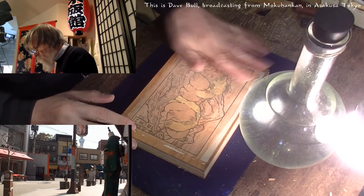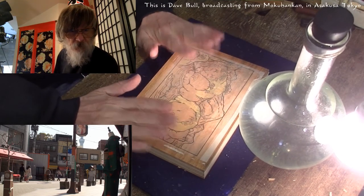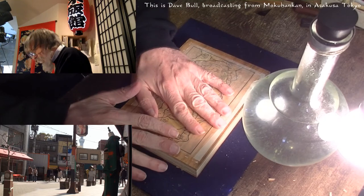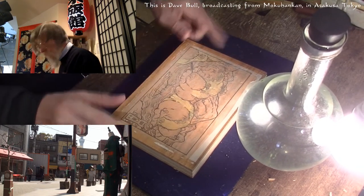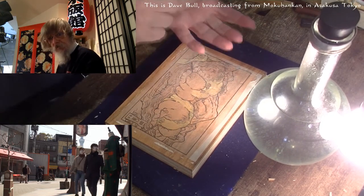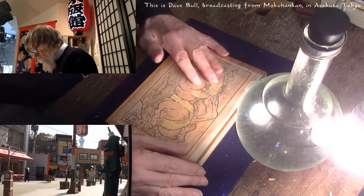It's not high risk, it's easy. The other thing too, after I pasted that down, I peeled it off to make things really sharp and crystal clear. But if the image on your paper is nice and dense and dark so that it shows through the back, you don't need to do that last peel.